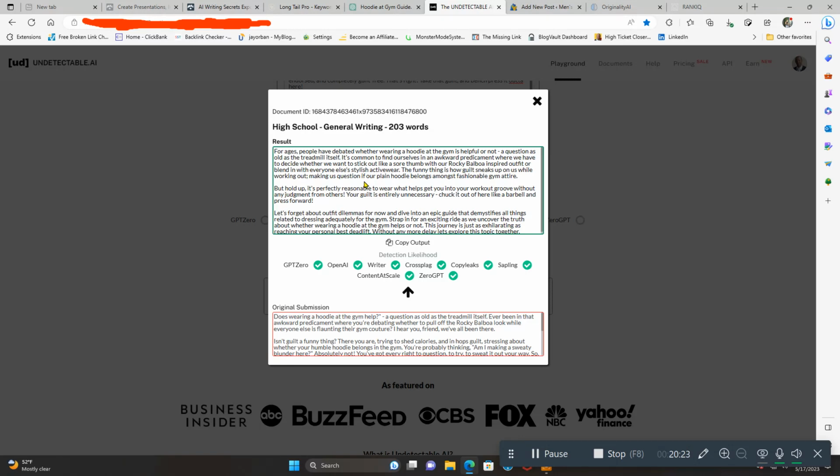For ages, people have debated whether wearing a hoodie at the gym is helpful or not. A question as old as the treadmill itself. It's common to find ourselves in an awkward predicament where we have to decide whether we want to stick out like a sore thumb with a Rocky Balboa-inspired outfit or blend in with everyone else's stylish activewear. The funny thing is how guilt sneaks up on us while working out, making us question if our plain hoodie belongs amongst fashionable gym attire. But hold up, it's perfectly reasonable to wear that. Wear what helps you, get you into your workout groove without any judgment from others. Your guilt is entirely unnecessary. Chuck it out here like a barbell and press forward.